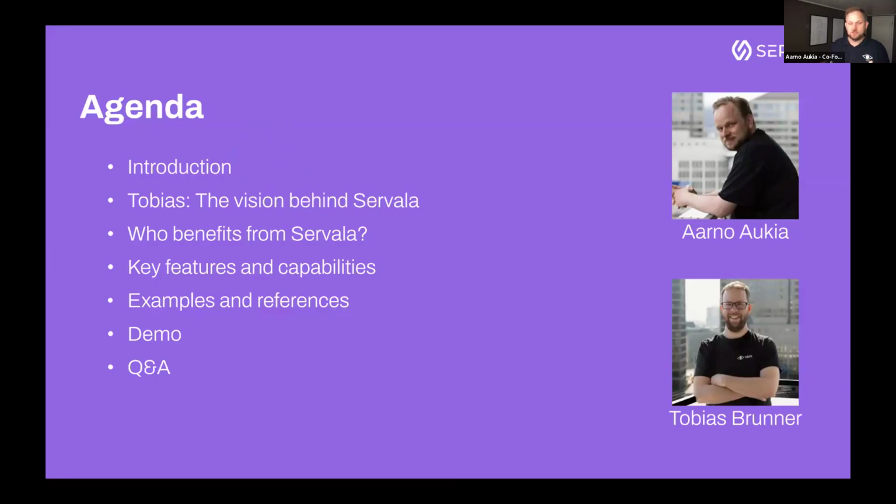I'll do a short introduction first, and Tobias will share the vision behind Servala, where this comes from, why we started developing this. And then I'll go a little bit deeper into who benefits from Servala, who the stakeholders are, and some key features and capabilities. I'll include some examples and references. Then we have a live demo to look at what is there already. And then, of course, there's time for Q&A.